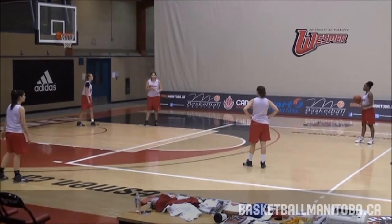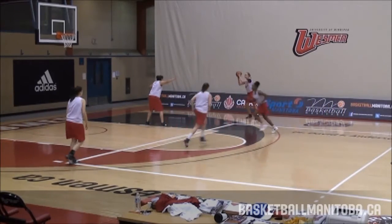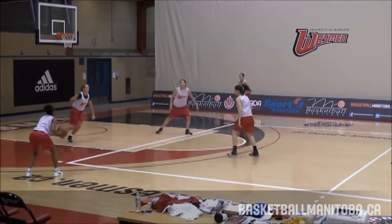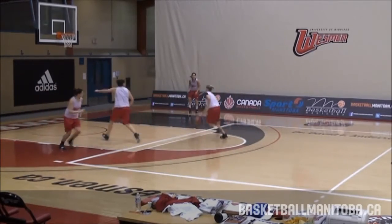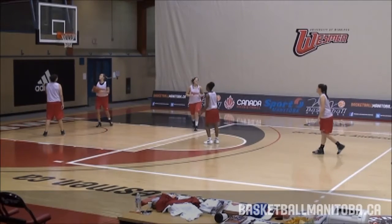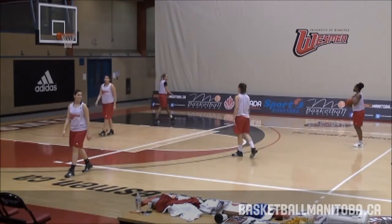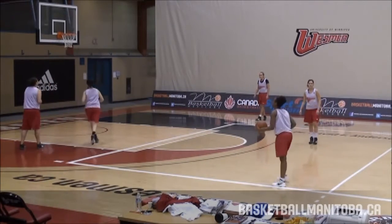So let's go Kansas all the way through to the ball screen. Hopefully what you're seeing is the pattern. You don't need to run this offense. You can have your own offense. But I just believe that confidence is so important when the kids take the floor. You want them to be confident with the ball, and confident in their movement. So everything we do, we try to do it in repetition.